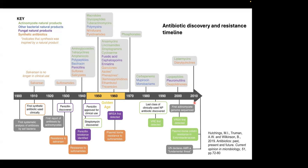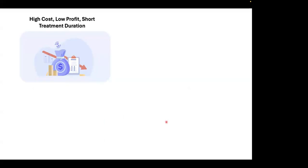And with that, AMR, or antimicrobial resistance, has become one of the biggest problems we have to address in recent times. And to worsen the situation, for nearly 3 decades now, we have failed to discover new classes of antibiotics, but the pathogens continue to develop resistance to existing antibiotics. There are several reasons for this gap. First being that developing new antibiotics is very costly. This is also worsened by the fact that antibiotics are given for a short duration of time. They're not long-term drugs, so the companies who develop antibiotics do not make a lot of profit.